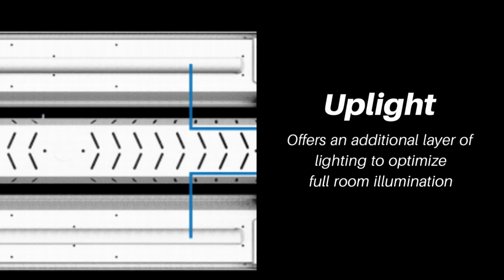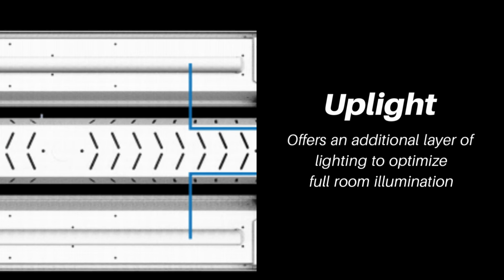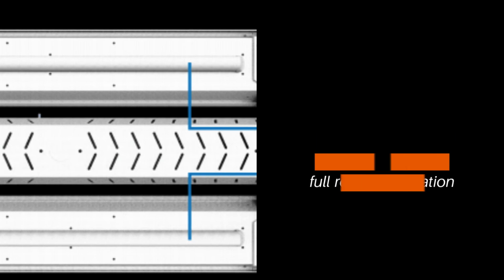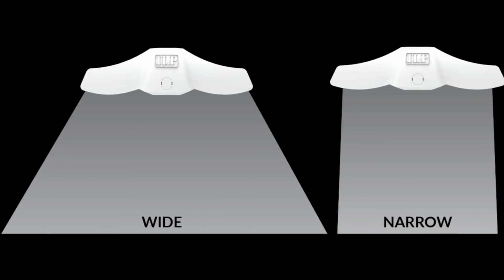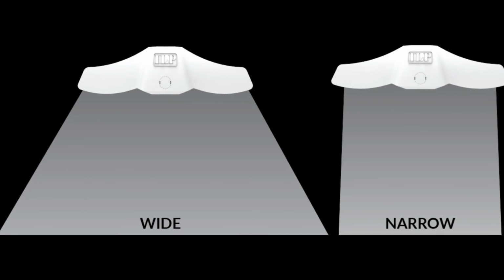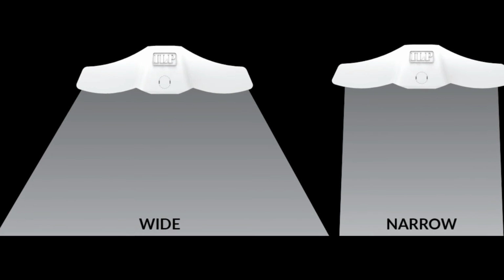Another feature they provided is a uniquely designed uplight option, which provides an additional layer of lighting to optimize full room illumination, really cutting off that cave effect. You can also get all lumen packages in a narrow or wide distribution, allowing you to evenly light any facility.